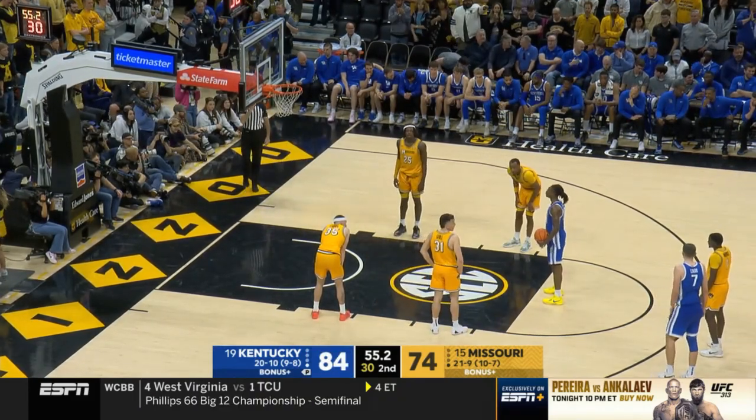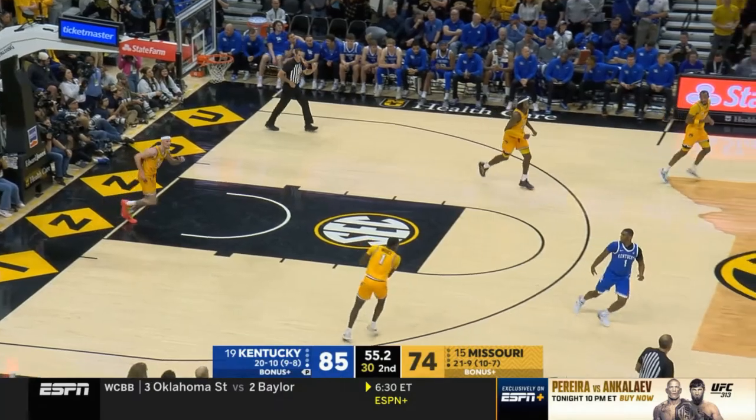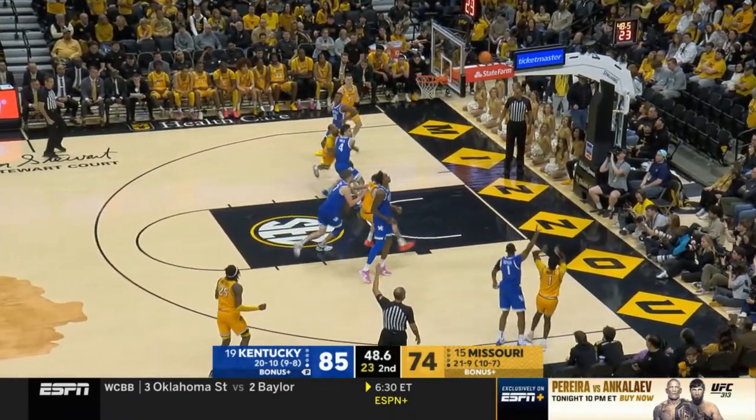30 close to 100%. This is a Kentucky team that's just been really battling the injury bug. But Andrew Carr, if he's looking like this, and Lamont Butler is starting to get back somewhere near it. Look, 80% of Lamont Butler's better than 0%.